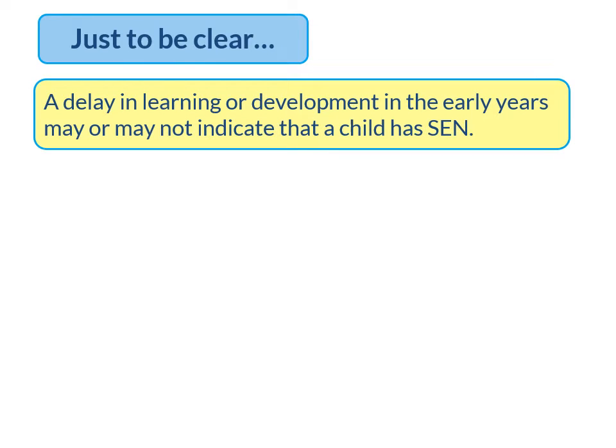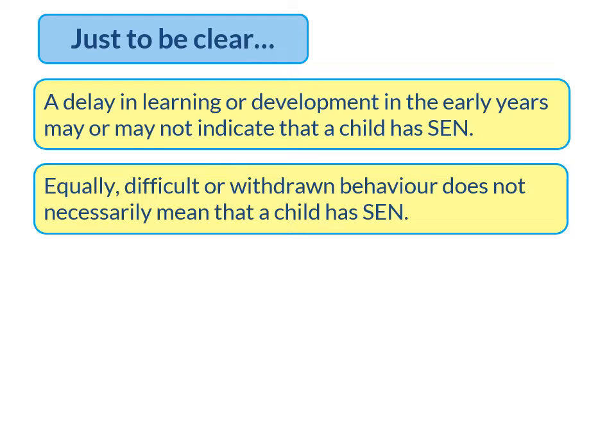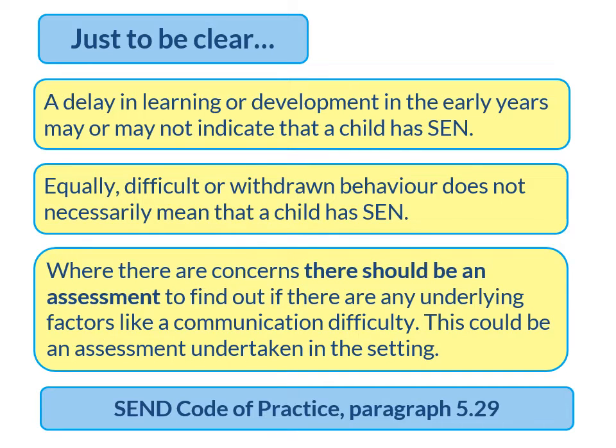Just to be clear, a delay in learning or development in the early years may or may not indicate that a child has SEN. Children learn at different paces and may plateau for a time and then catch up. Equally, difficult or withdrawn behaviour does not necessarily mean that a child has SEN. However, where a child's progress gives cause for concern, there should be an assessment to find out if there are any underlying factors like a communication difficulty. This could be an assessment carried out in the setting, perhaps using a communication assessment tool like Welcome.